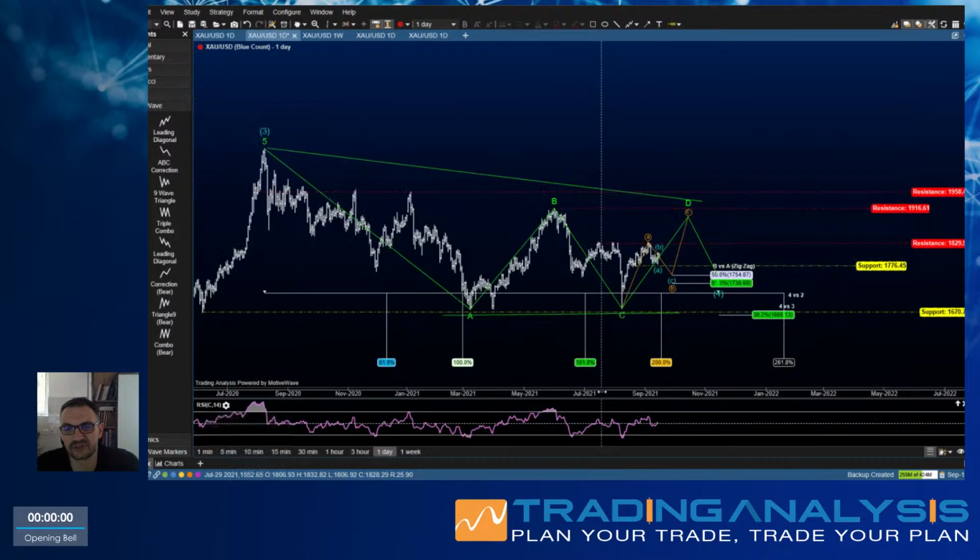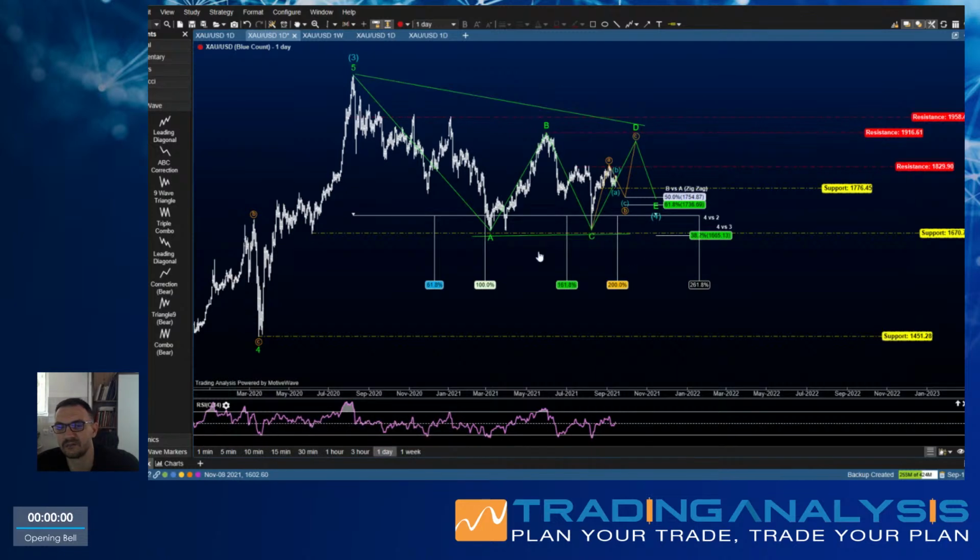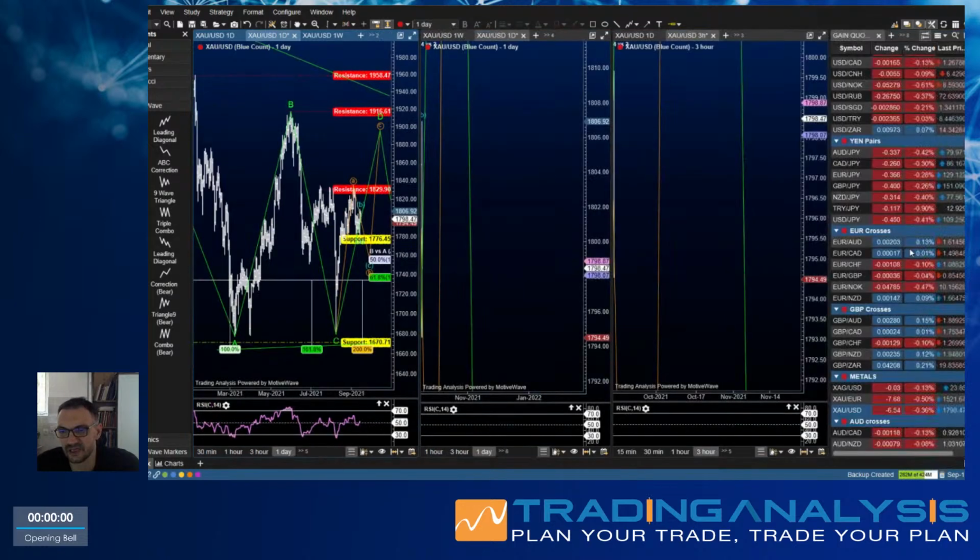This is just my hypothesis that we are in a triangle. We can also be in a WXY or a triangle XY and go lower. So I don't know at this moment. This is just a handy wave count because we have held 1,670 pretty successfully so far. So I choose for now, maybe the triangle will be my primary wave count just because of these facts, but in reality, I am prepared even to see lower prices. On gold, silver is pretty much the same, it doesn't move much.